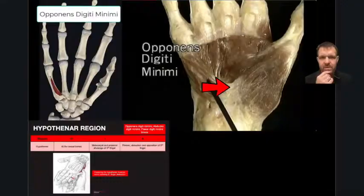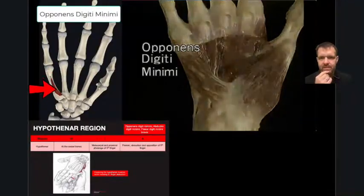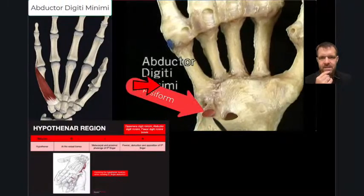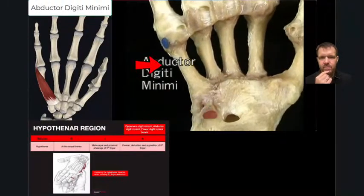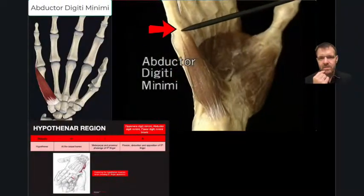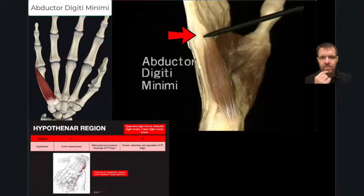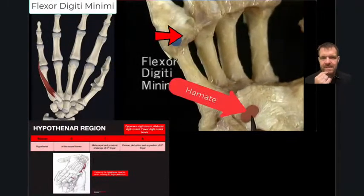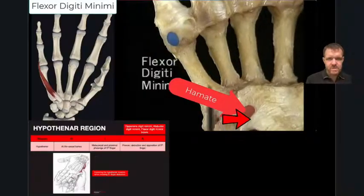And then there's your opponens. Yeah, so there's the opponens just in there. Abductor, pisiform bone, up into the end of the metacarpal. Good, and then there's the flexor, so you can see it's slightly further round onto the hamate.